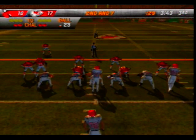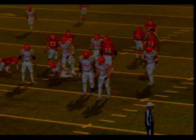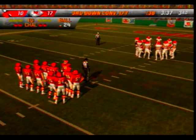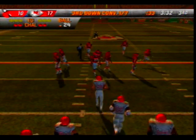Here we go. Stay focused. Hand off to the tailback. Number 94 is there on the stop at the 24. He was looking for a place to run, but all those places were filled up with guys waiting to tackle him. Ball on their own 24.